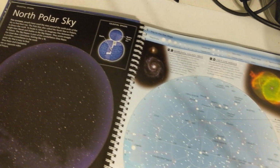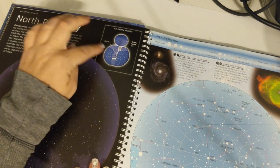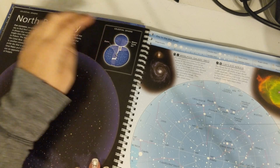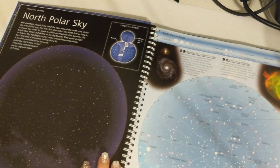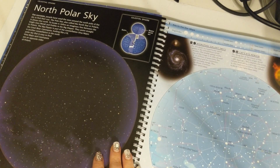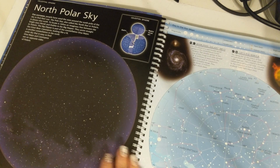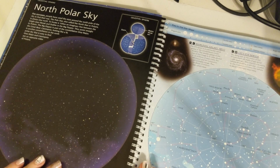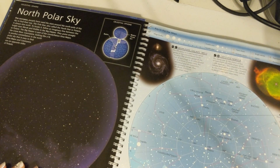Sky rotation. If this is Earth and this is the celestial sphere, the North Polar Sky would be up here. Because the Earth is spinning, the whole sky seems to turn counterclockwise around the North Pole of the sky. It takes 23 hours and 56 minutes to make a complete circuit. Excuse my squeaky chair.